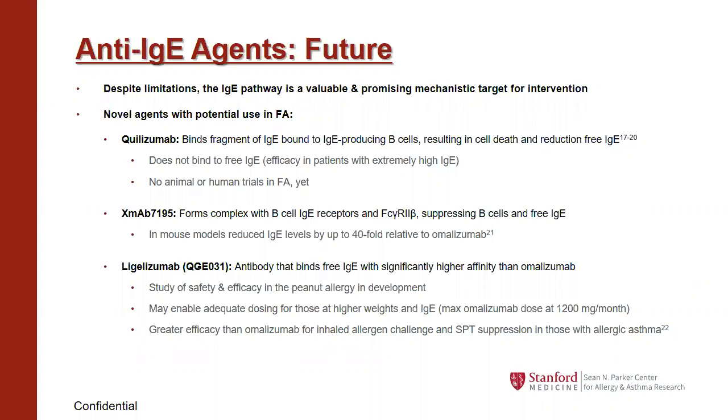XMAB, no use in humans yet, but it has shown promise in mouse models over omalizumab, binding 40 times more.